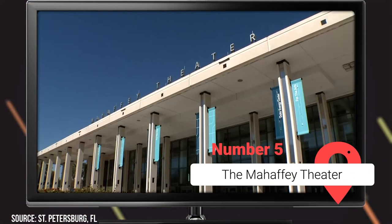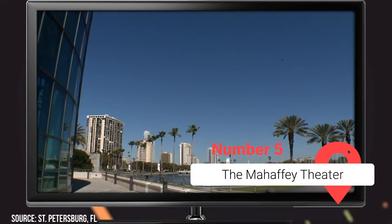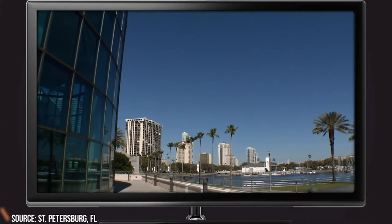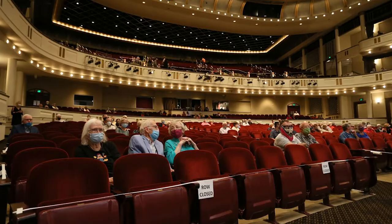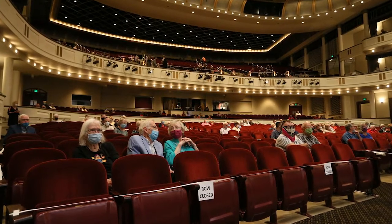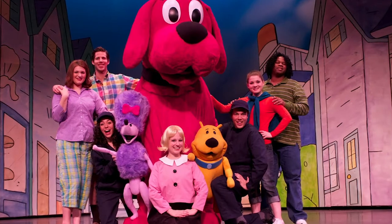The Mahaffey Theater. If you're a fan of the TV show Glee, you'll need to add catching a show at the Mahaffey Theater to your itinerary. Catch a performance of the renowned Florida Orchestra or the always sell-out Shut Up and Laugh comedy series. Or take the kids to the family-friendly Clifford the Big Red Dog musical.